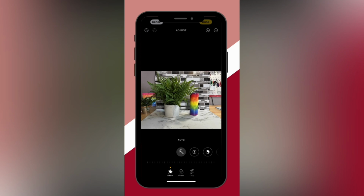You can click auto, turns them all off. You can even use a filter and add some adjustments to it. So I've got the vivid, and maybe I want to play around with the shadows, just make the shadows a little bit less than what the filter did. Or you can do the contrast, or maybe the black point, or saturation. There's a lot of different things you can do. So you can use the filter and the adjust if that's what you want to do.